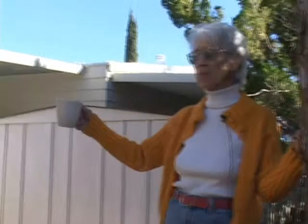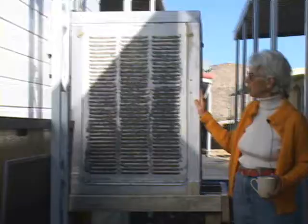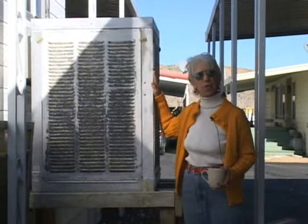Okay, we've just exited from the potting shed and we're around to the east side of the house where you have another private little porch. We have an evaporative cooler, a swamp cooler here, which will take care of those dry days.